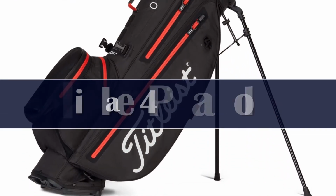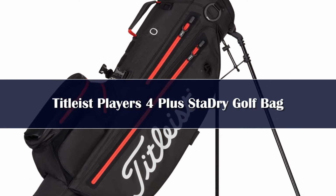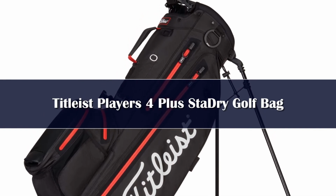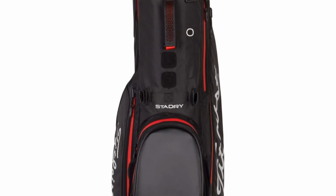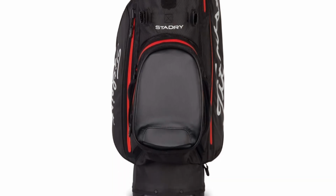Number 1. First pick in this best golf stand bags guide is the Players 4+ Stand bag from Titleist, a high-quality, stylish and versatile bag indeed. It features a tour-inspired, low-profile top cuff, 4 full-length dividers, and a new premium double strap for enhanced comfort and simplified adjustment while carrying.